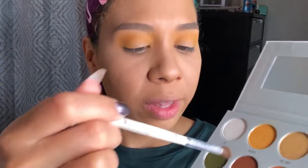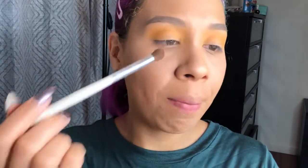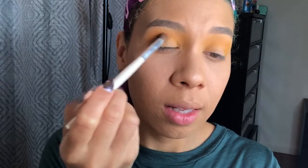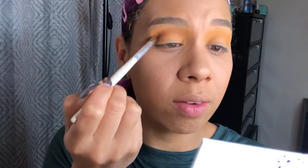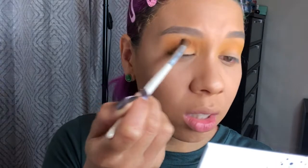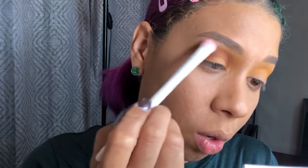And going in with Smooth Criminal, I'm gonna use the same brush because it's darker than the shade I used before, so it doesn't really matter. I'm gonna pack that on top of Axis, right over here. I'm doing circular motions. Using a clean brush, going to soften the edges.